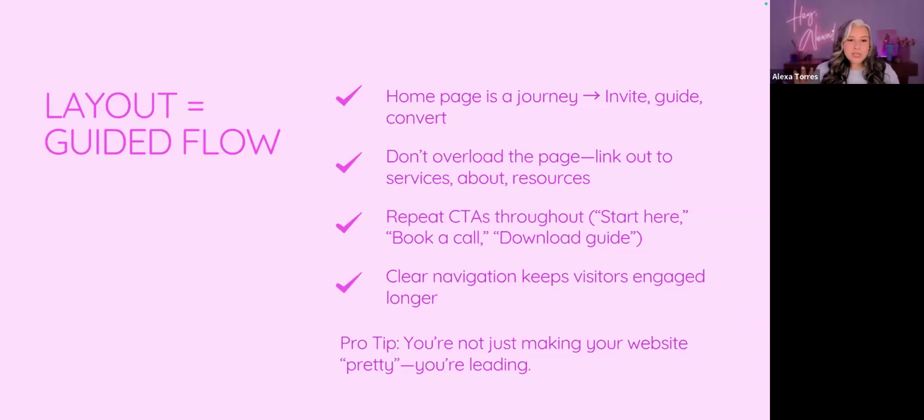If there's anything you take from today, please remember this. You're not just making a pretty website, or just making a website. You are leading them through a subliminal mini sales conversation that they don't even know they're having with you, because you are touching those pain points, you're talking about how you're going to help them, and you're guiding them through your website to ultimately want to take action.